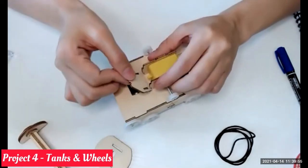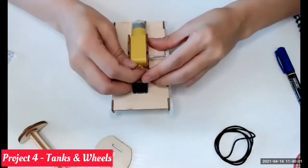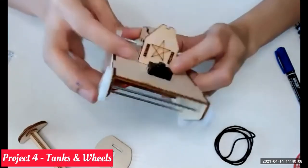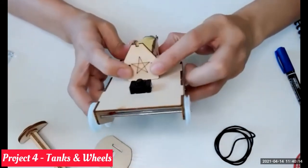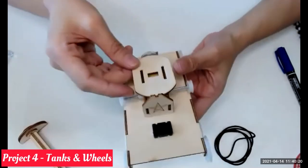Side piece, just attach to the end of it. Here. Like this. See? The front piece, just put it in front. And then you'll be left with the cup, the last piece on top.